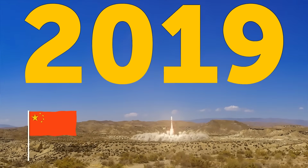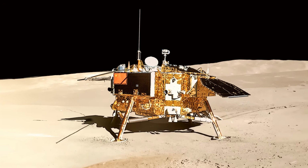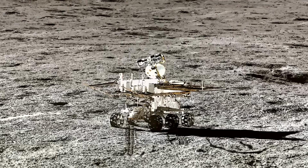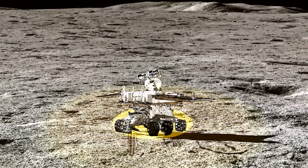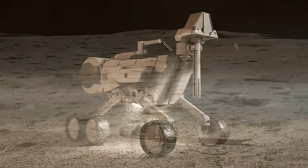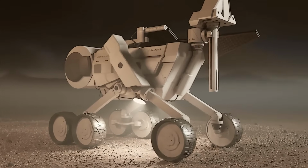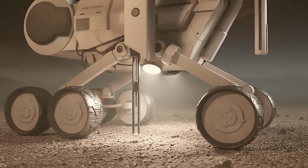In 2019, China's Chang'e 4 mission made history by landing on the far side of the moon. The mission's rover helped researchers visualize structures hidden deep below the surface of the satellite, revealing billions of years of lunar history. The Yutu-2 rover made this discovery with the help of its lunar penetrating radar.